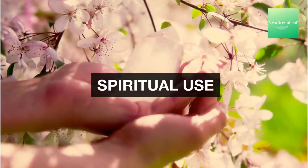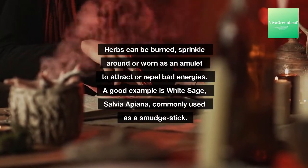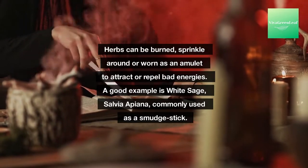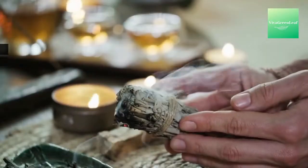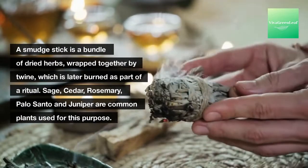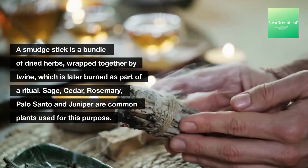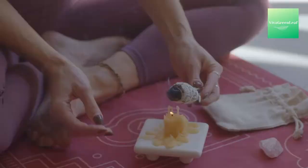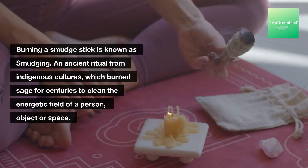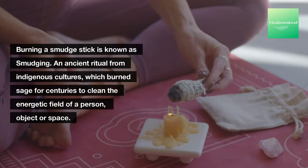Spiritual use. Herbs can be burned, sprinkled around or worn as an amulet to attract or repel bad energies. A good example is white sage, Salvia apiana, commonly used as a smudge stick. A smudge stick is a bundle of dried herbs, wrapped together by twine, which is later burned as part of a ritual. Sage, cedar, rosemary, palo santo and juniper are common plants used for this purpose. Burning a smudge stick is known as smudging, an ancient ritual from indigenous cultures, which burned sage for centuries to clean the energetic field of a person, object or space.